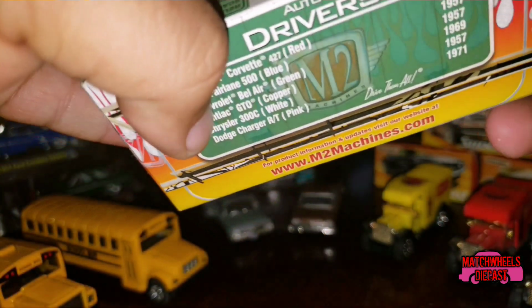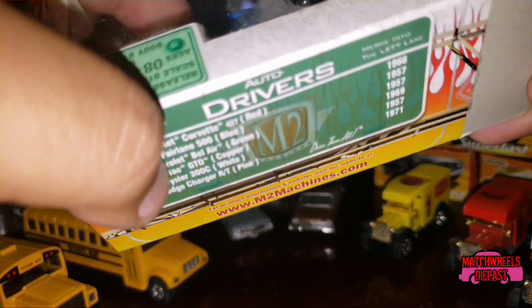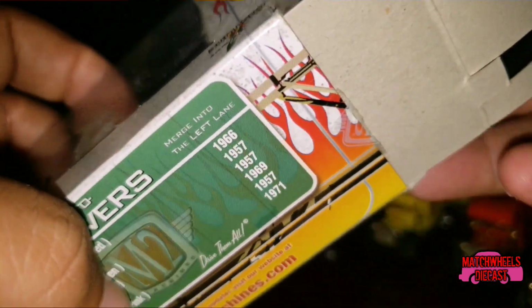And of course, the nice thing about M2 machines, they all come on a stand. And it's up to you whether or not you want to decide to use it. I mean, they're just held on by a screw. I don't know what it is with me and getting outsmarted by boxes.